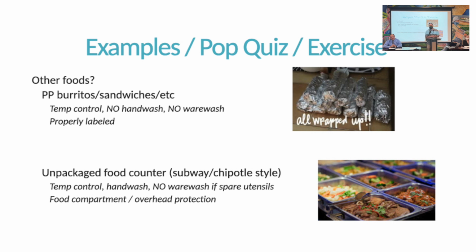So for our example right here, this is the same as what we've already talked about, but with a different type of food product. So again, we would need temperature control for those foods that can spoil if they're not kept at a safe temperature. If the items are all pre-packaged, then a hand wash station is not required. And if there's no open foods being handled and there's no dirty dishes being created, then a warewash sink is not required. The foods do need to be properly labeled. I should mention that, saying where the foods were prepared and what it is. Is this asada burrito? Is this chicken? Is this pork? Whatever it is, all that information needs to be on that product.